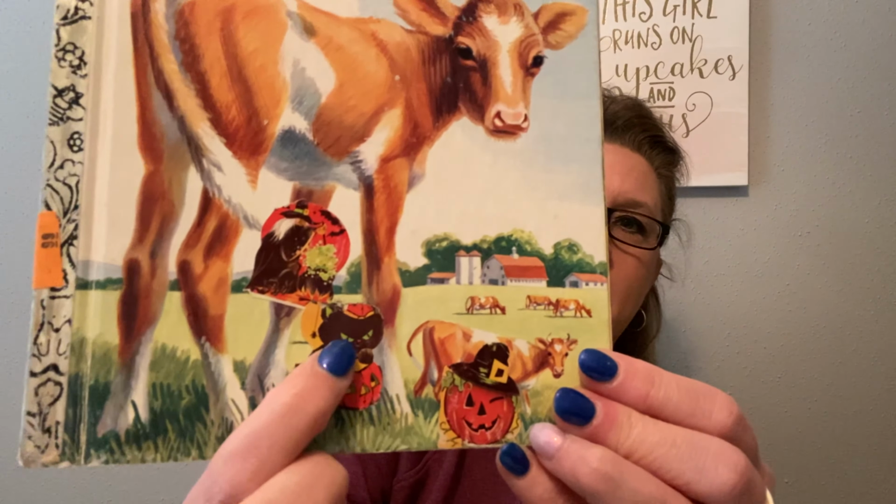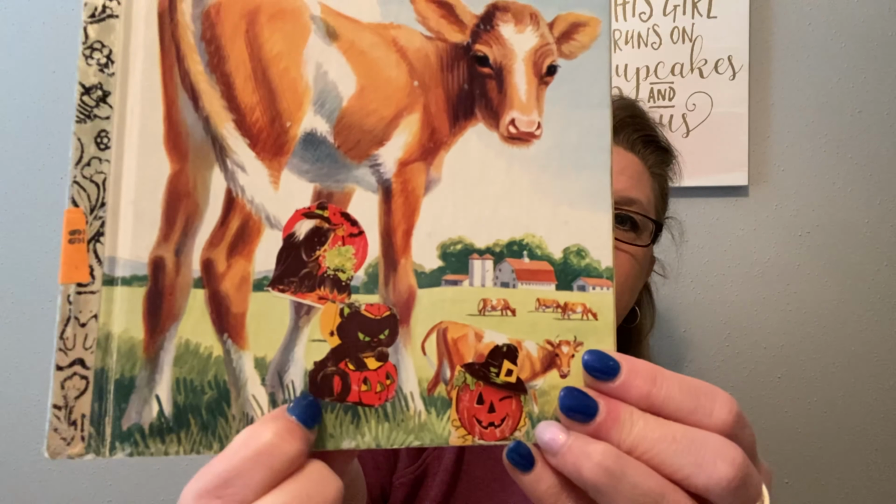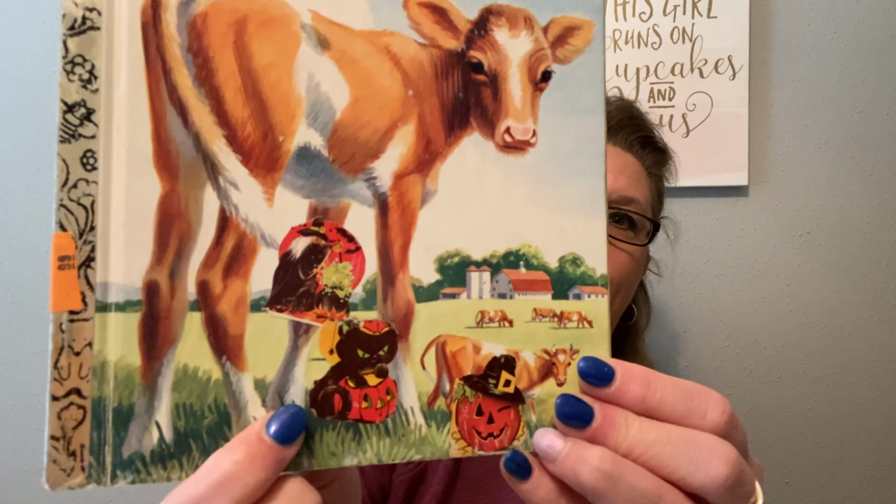Now, what I do see is a naughty someone has put Halloween stickers on those, and I don't know if I'll be able to get those off without tearing the front cover. So let's not put stickers on our books, boys and girls. Books are for reading.